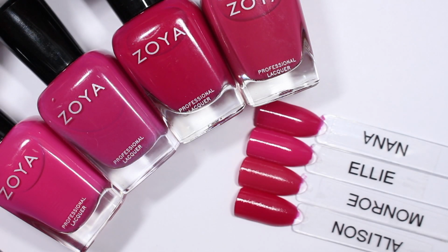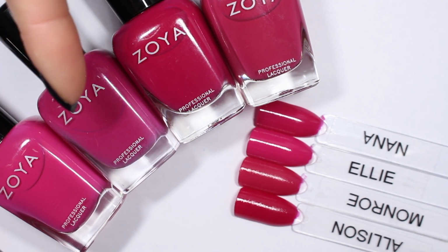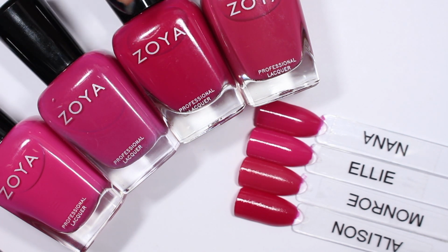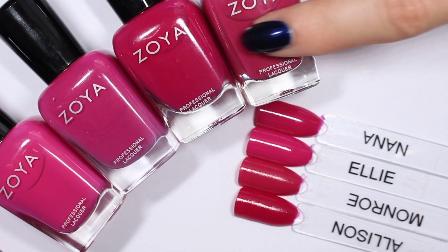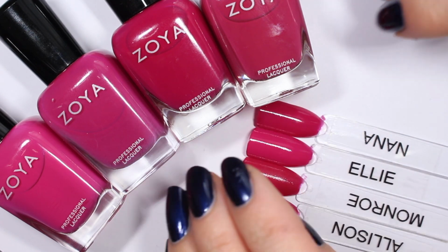All right, friends, so I think in my comparison live swatch, you could probably see that even though Nana looks closer to Ellie in the bottle, on the nail, it does come out a little bit darker and it looks much closer to Monroe and Allison. So I would say that these three are the closest. My favorite is Allison just because it's a little bit more intense and punchy.